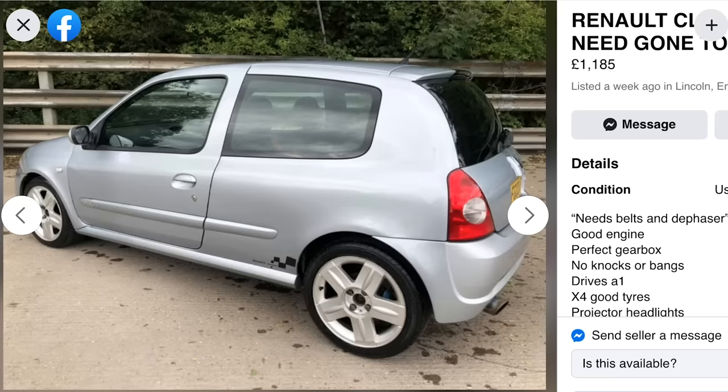It says they exist. Clio RS 172, need gone today. When did you upload that? Listed a week ago. This is good. Yeah? Well, it's not good. No, it's terrible. But it's a good deal, yeah.